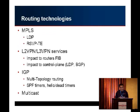The first one is routing technologies, basically going over, do you run MPLS or not in your network? If you do, what do you use? Do you use LDP? Do you use RSVP-TE as your signaling protocol? Or do you use a combination of both? If you use LDP, for instance, are you doing anything to detect LDP-based black holes? Are you aware of LDP-IGP sync? How do you mitigate things like that?